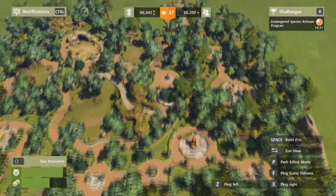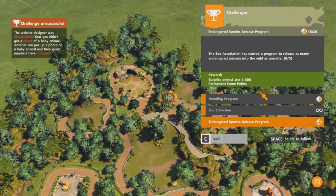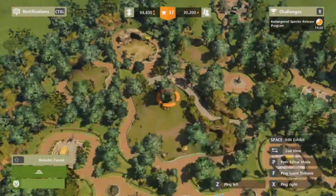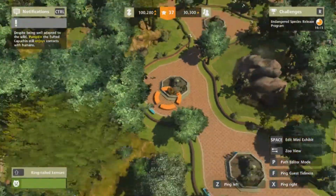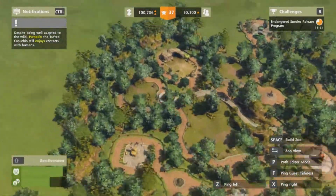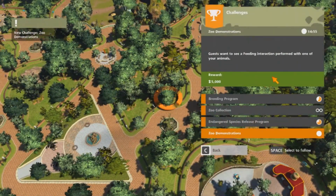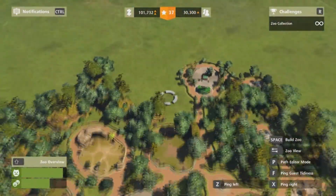Let's see what's going on. Oh, I was meant to take a picture of some baby animals, whoops. Yeah, I don't think I'm gonna be able to release... Oh, they actually have to be endangered, and I don't think I have any real endangered species other than the chimpanzees and these guys, the golden-bellied capuchins. I don't have any animals I can do a feeding interaction with, unfortunately.